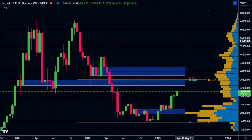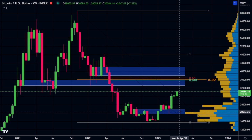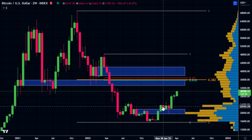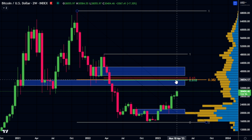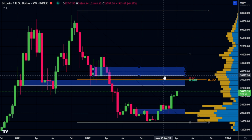And going down to the 2-week time frame now, I've got order blocks drawn in for that time frame. You can see the 2-week order block down here also acted as support on these pullbacks like the 3-week order block did. And the next important 2-week order block is up here at 33k to 36k approximately. And it does touch those fib levels we spoke about.